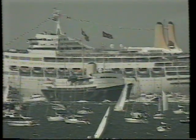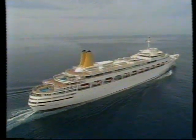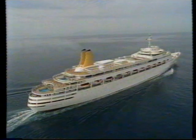Canberra is a unique ship. She is traditional in many ways, whereas a modern ship is very much a case of they build a hotel and put a ship around it, whereas Canberra was built as a ship and the hotel was put in it. This film will take you into the ship and through the hotel, behind doors never normally open to the public.